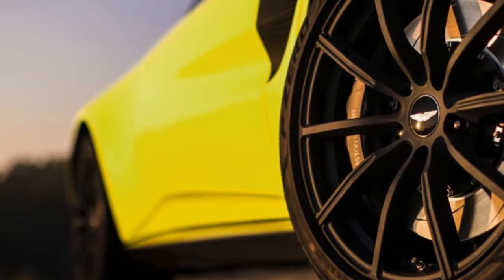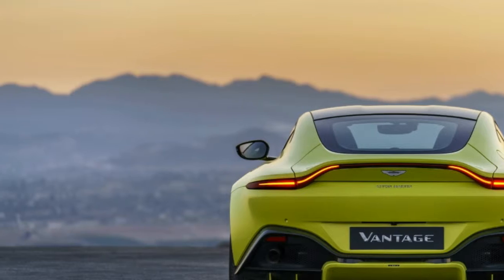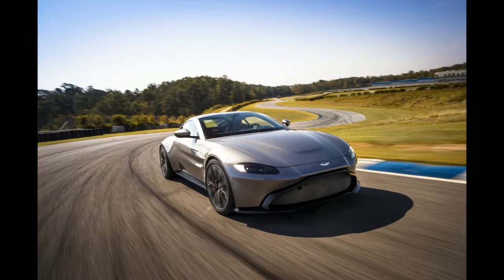at $149,995. However, it will be hard to get your hands on one as reports have suggested the first year's production allotment is almost sold out.